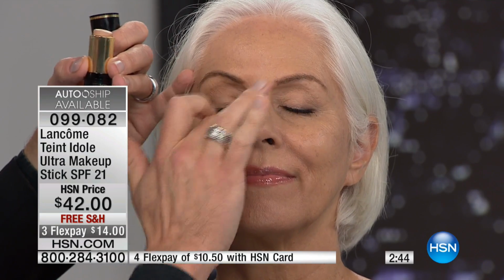But like you said, most longwear foundations that are oil-free with SPF 21 tend to be heavy. They tend to be thick. They tend to be drying. And this is the reason why women altogether give up on foundation, because we can't find the right fit.